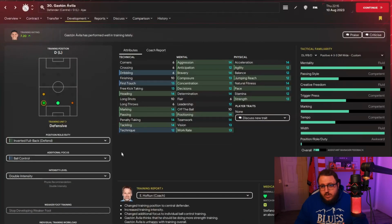So when going into his training, I wanted to make sure, all right, inverted fullback on defend is going to be the position, role, duty that we are going to be training him in. That is where I want to utilize him at first, because we already know he is a-okay to do it as a ball playing defender centrally. Now, additional focus is the ball control. I want to have ball playing defenders and defenders in general who are pretty good with the ball at their feet, and one of those attributes is dribbling. So we're going to want to make sure that we are focusing on the dribbling. And once again, with that intensity level, you have double intensity this time around. He's not going to be a starter game in, game out, so having it on double intensity is going to allow him to kind of still stay at that level of the starters without starting as many games.